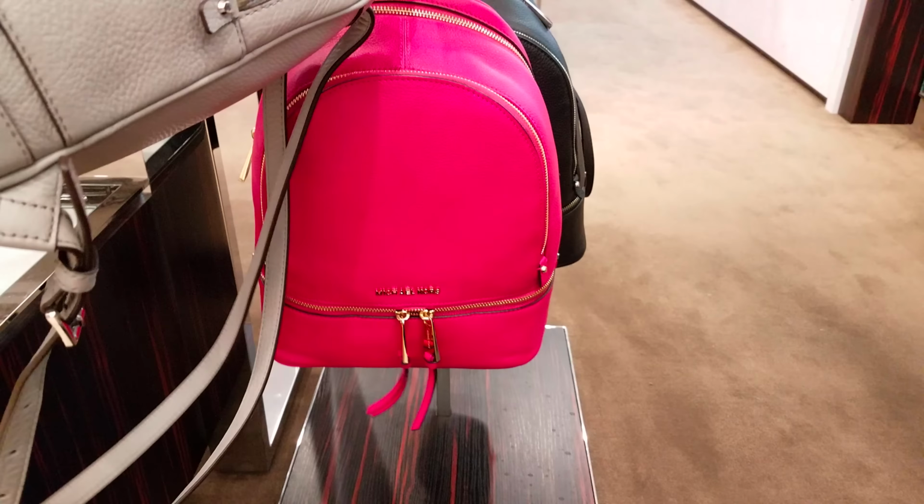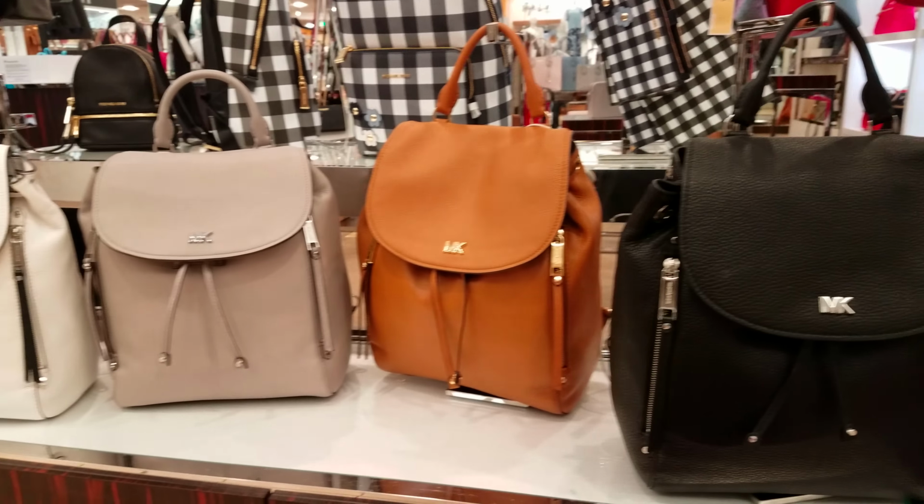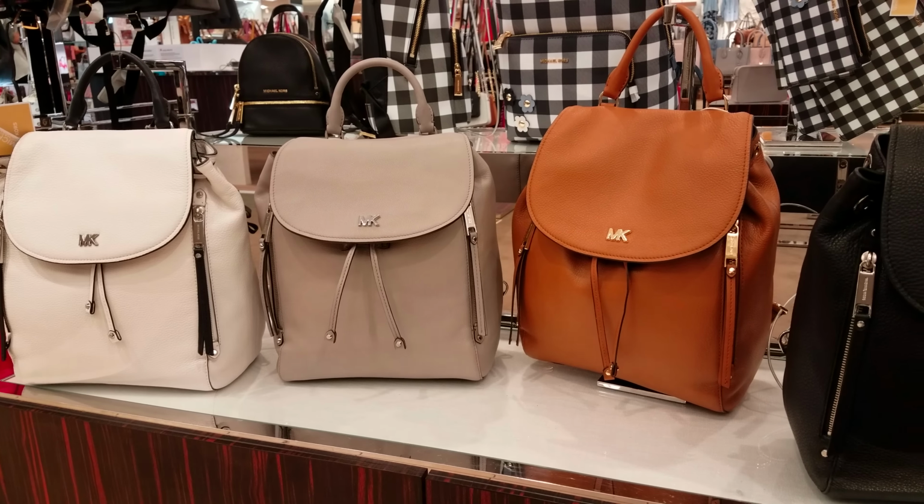And then these right here, those are really nice looking. So for these in front of me right here, these are going to be $398 actually. These ones do cost a little more.